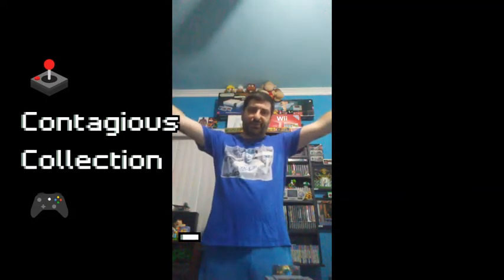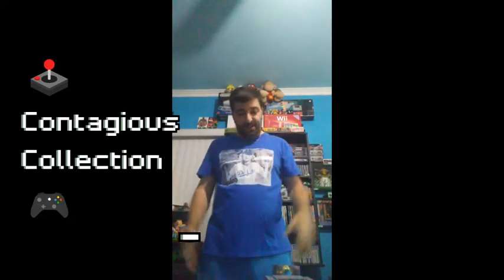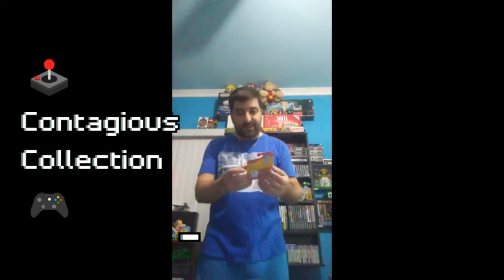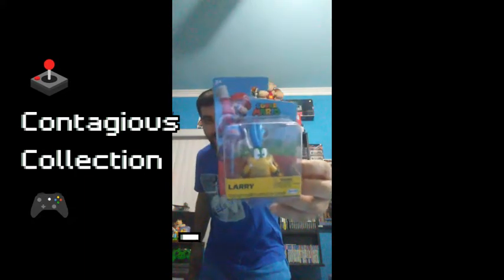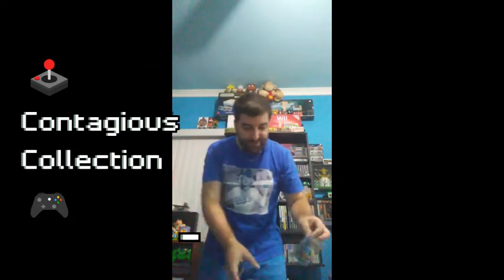So they have the shelves where the cash registers are, and he said, you get to pick 2 things for free. So I got 2 items for free, which was cool. And I also got a Super NES game. So I got Larry from Super Mario Brothers, which is really cool, and that's going to go over there where some of my Mario figures are. So I got that for free.